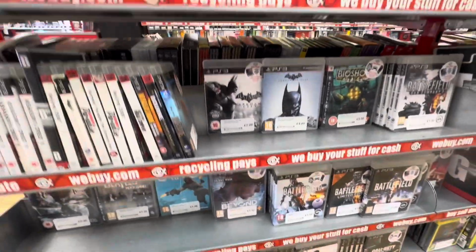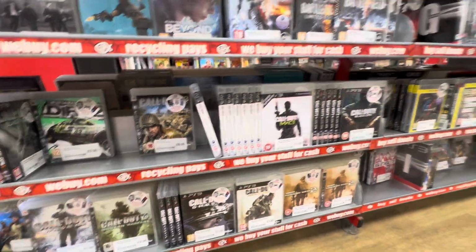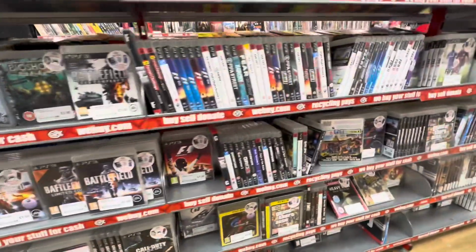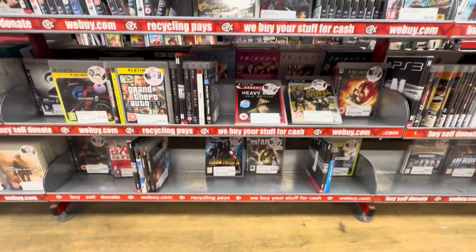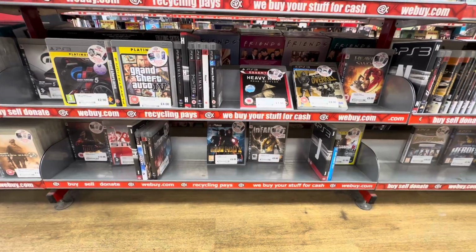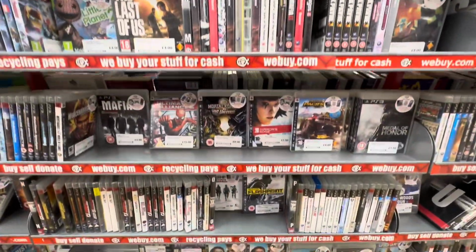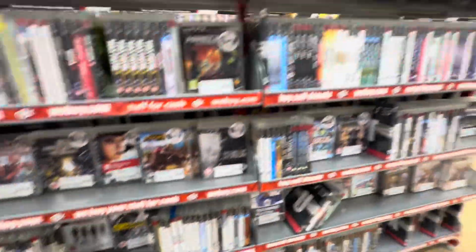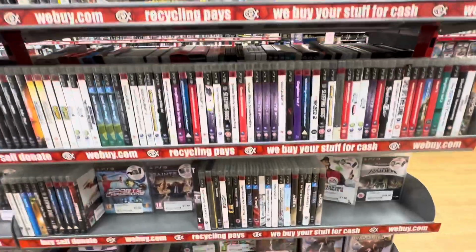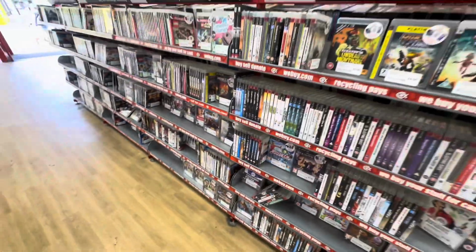I seem to find that in every CEX store, the Xbox 360 section absolutely dwarfs the PlayStation 3 section. It's normally a lot bigger, and for this series normally has more steelbooks, especially the case here in Kings Lynn CEX, because this store has the largest selection of Xbox 360 games, or had, of any CEX store in the whole of the UK. So let's hope in our final section we manage finally to strike steel.